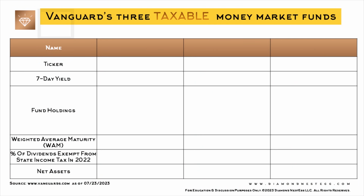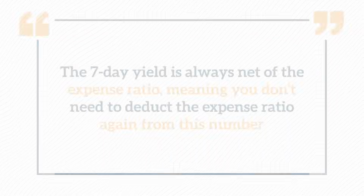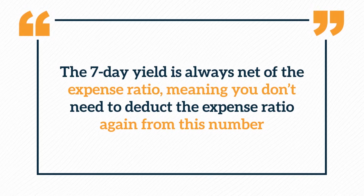So let's kickstart this table of Vanguard's 3 taxable money market funds with the Vanguard Federal Money Market Fund, VMFXX, Vanguard's core money market position. It's the settlement fund. Here's the 7-day yield on VMFXX at the time of this taping. Woohoo, it's pretty good, or? In fact, Vanguard's money market fund yields rank among some of the best across the leading brokers, which may or may not be due in part to the fact that the expense ratios on their funds are also amongst the lowest in the industry. Do remember, though, that the 7-day yield is always net of the expense ratio, meaning you don't need to deduct the expense ratio again from this number.